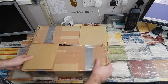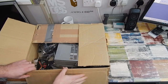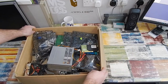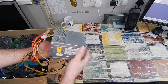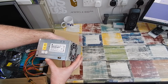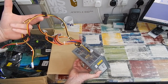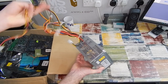So let's see what we have. Now, I've already been through this and removed all the packaging just to make this a little bit easier, but it is quite the assortment of parts. First, rather uninteresting thing, ATX power supply, Delta Electronics, 250 watts maximum output. Not an awful lot of power connectors on this. Not a particularly good power supply, but I suppose it would do for a test bed, something like that.